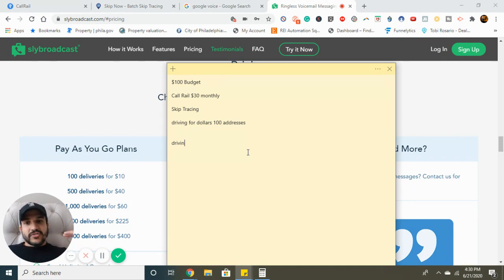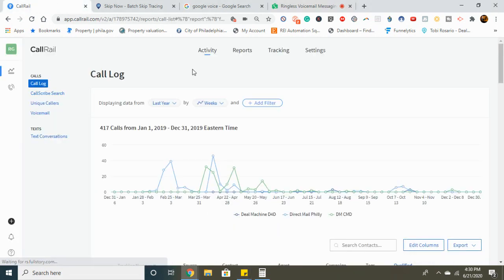And another thing is, it's more than likely going to be in major repair. It's going to need major repairs. So you have three levels of motivation right off the top: vacant, absentee, going to need repairs. Those are the three good levels to start with as far as motivation. Skip trace the list. You're going to get 70 to 80% return as far as the actual numbers. You're going to cold call them with CallRail.